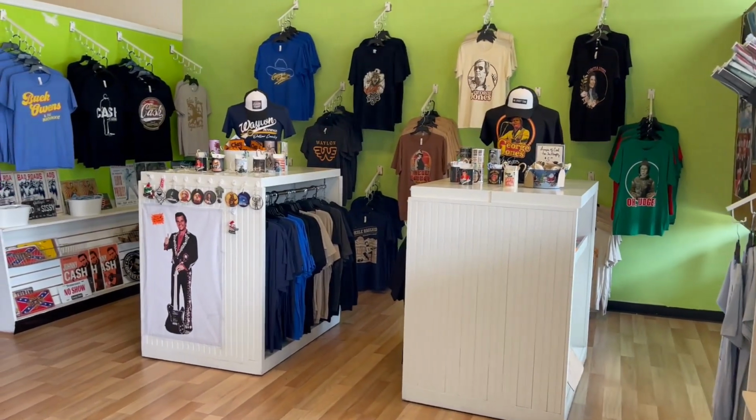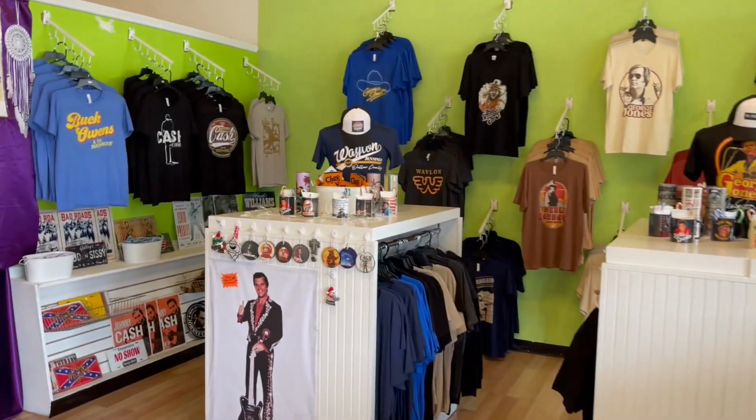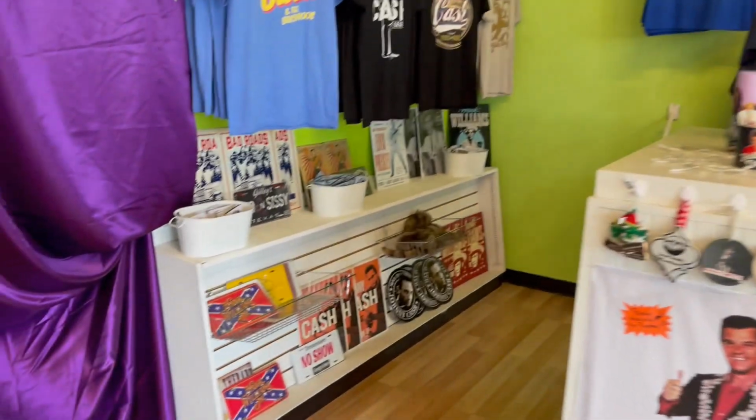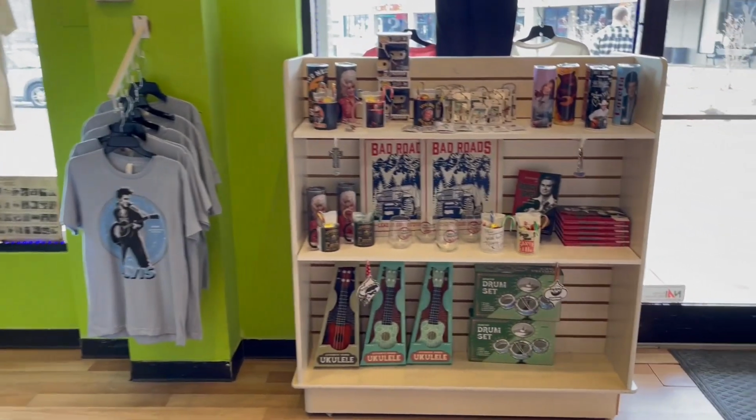Also, they have a gift shop with right many items available. They got all kinds of nice t-shirts. They have some Christmas ornaments, posters. And right over here, they have some glasses.